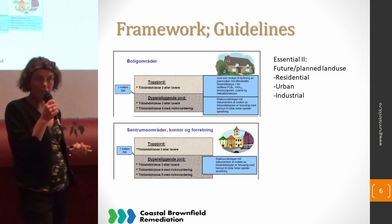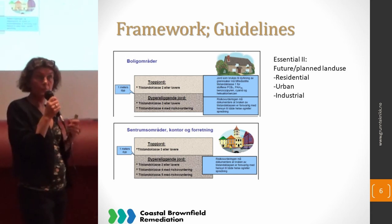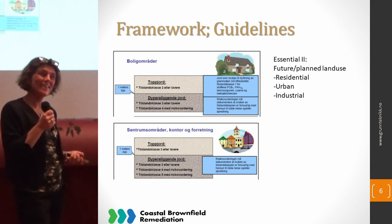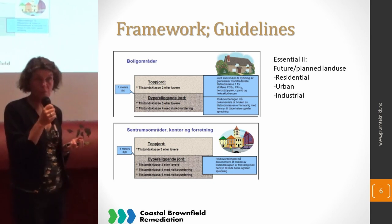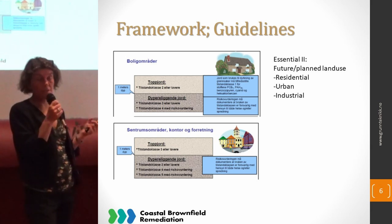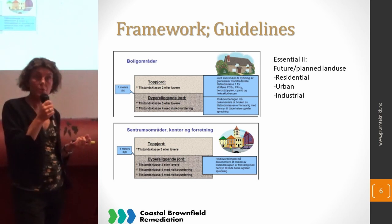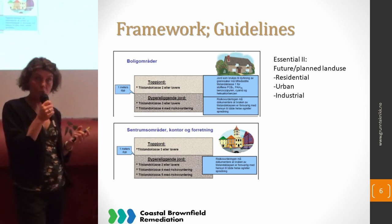But if you have a bad site with a lot of contamination, you can get pålegg. You can get instruction from the authorities that this is a bad site, you will have to investigate it. So it's not always connected to that you are going to do something. Right. But if you are going to do something, then you have to take into account what kind of area use you are going to use it for in the future, and what kind of use you want to remediate for.